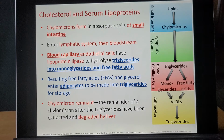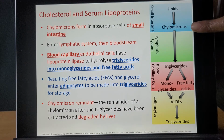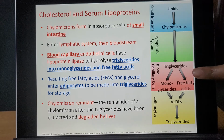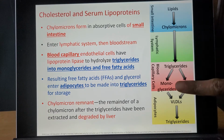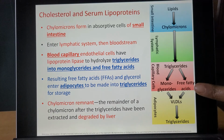Okay, so as we're transporting stuff, we're actually going to go through that whole process. So we're in the small intestines. The micelles have taken the fats from the inner lumen of the small intestines to our small intestine cells. Then those lipids are repackaged in your smooth endoplasmic reticulum, and then the Golgi packages them in the chylomicrons. Those chylomicrons get taken up by our lymphatic system to be dumped into our circulatory system, where in the blood capillary cells, the triglycerides that were packaged in our chylomicron are broken up into monoglycerides and free fatty acids.